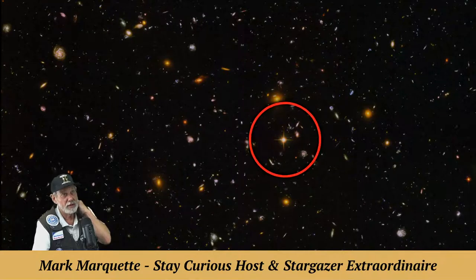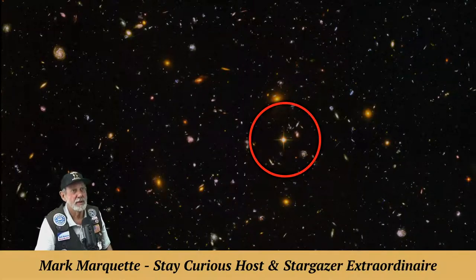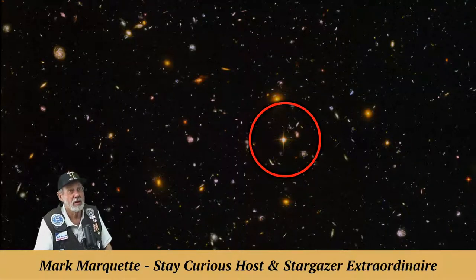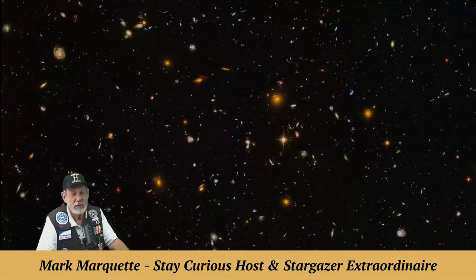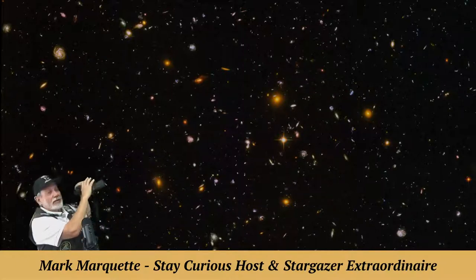Those spikes there are an artifact of the Hubble telescope, the secondary mirror that's suspended above the 9-foot mirror there. So everything else in here, there are no stars. They're all galaxies, all right? And this was an area of the sky that we thought was empty. When we looked at it with our binoculars at night, it looked like there was nothing there.